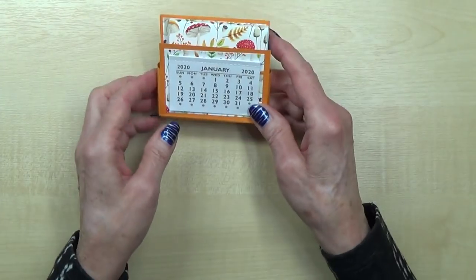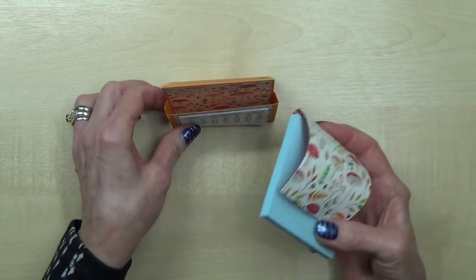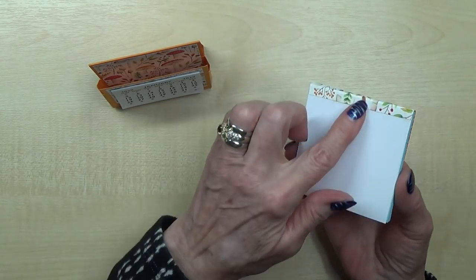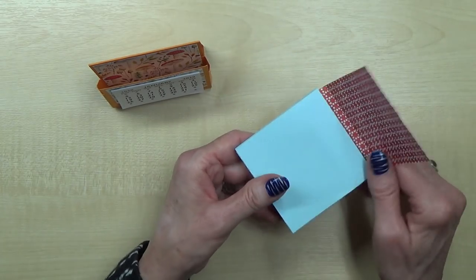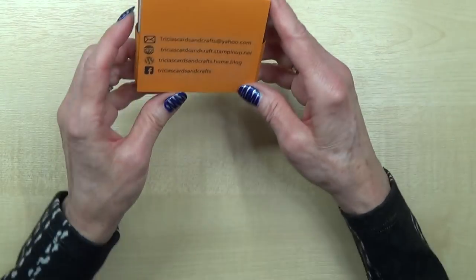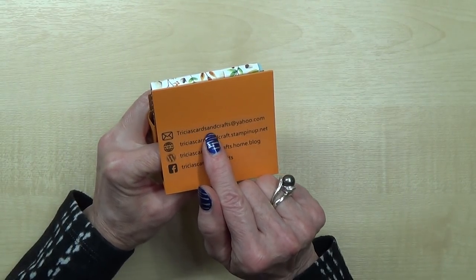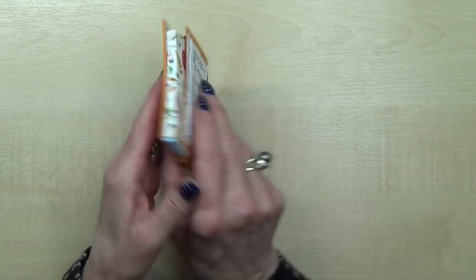And this one, which has a post-it note pad in it. I have made a video showing how you can make this. But this person's gone the extra mile and actually covered the post-it note pad. Nice touch, isn't it? And this was made by, I don't know her actual name, but she goes by the name of Trisha's Cards and Crafts at yahoo.com. That's really very nice, thank you.